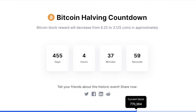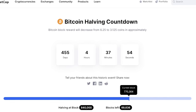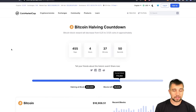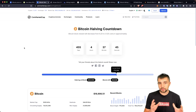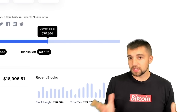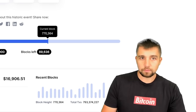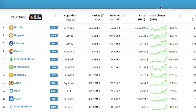There's a big event on the horizon that happens every 4 years, and we are less than a year and a half away from it, which has a substantial impact on getting into the mining game and how that can impact you. The Bitcoin halving cuts the Bitcoin block reward from 6.25 to 3.125. So basically that means that in 455 days, the amount of Bitcoin mined per day will be cut in half. To put that into perspective, in the last 24 hours, 16 million dollars of Bitcoin was mined.